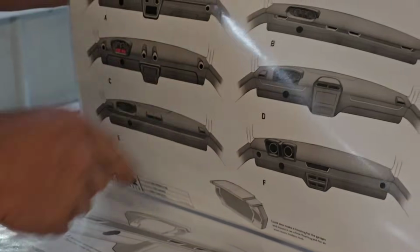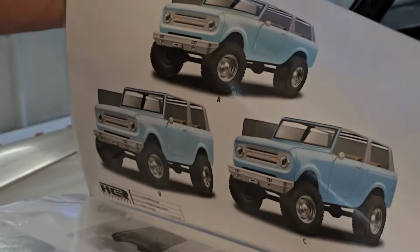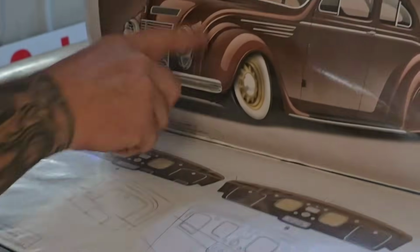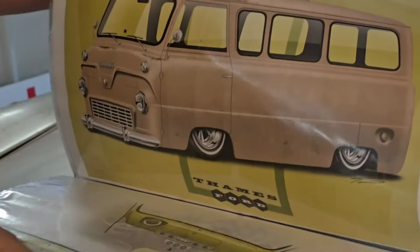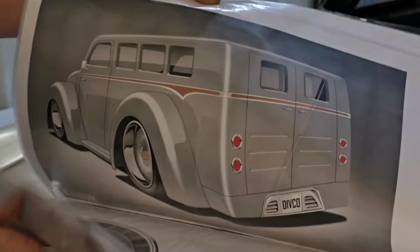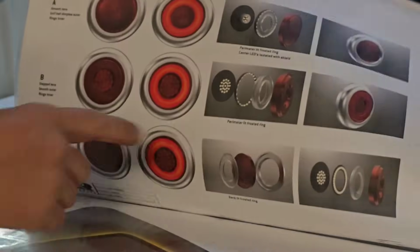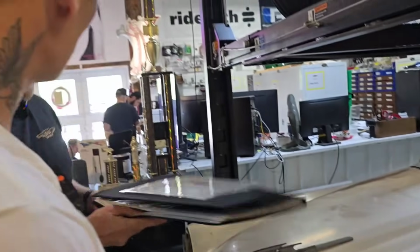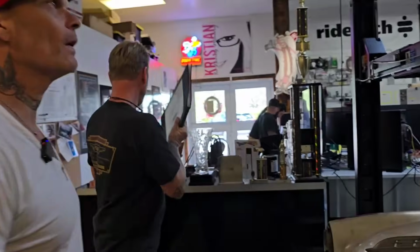So 34, it's in the body shop. Different designs for a dash, interior, engine covers. This is a Zephyr that we got a chop that's in my trailer right now. That's outside, that's the van, so different dash stuff. That's the Divco. Taillight assemblies.